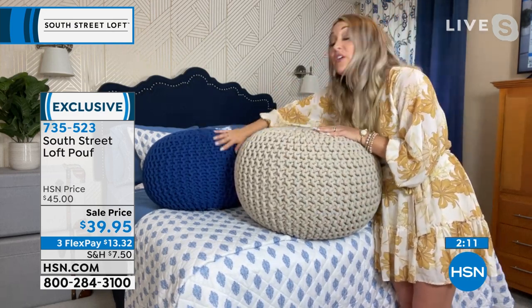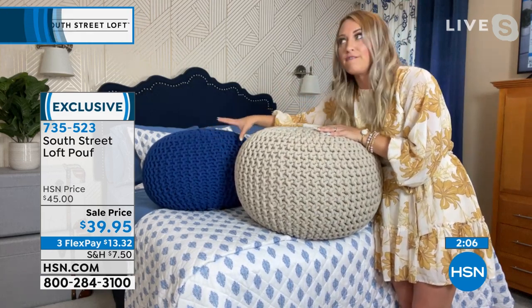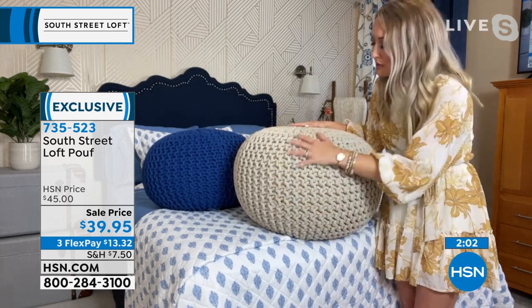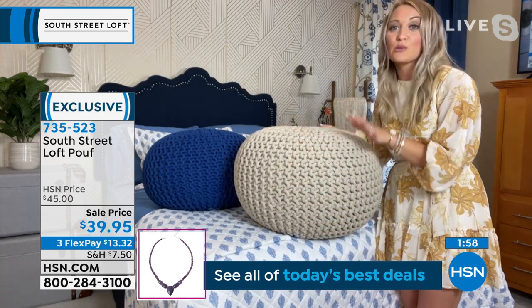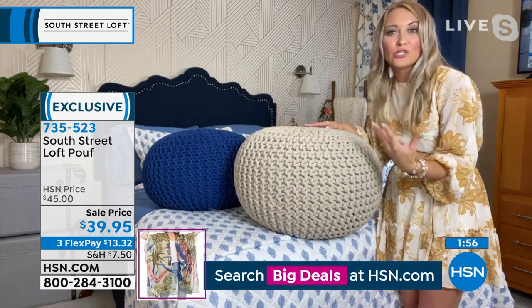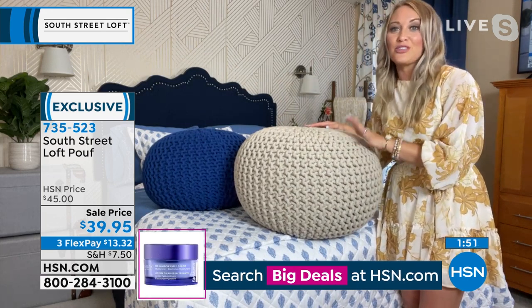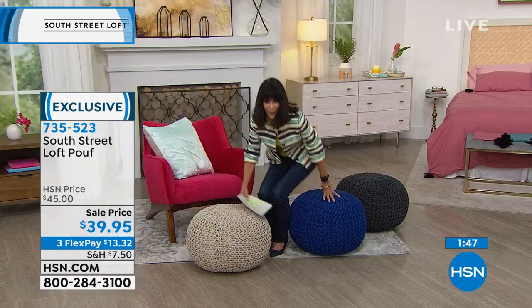I love the very bright kind of indigo blue that we have. This is a very, very nice saturated color. And then this is that kind of creamy gray. This is so pretty and very neutral. So I just think this goes with so many different home decors, that boho chic, that nautical, that coastal, the minimalist. If you want to do that, you can't go wrong. Oh my gosh, I'm loving it. And I'm so comfortable too, by the way.